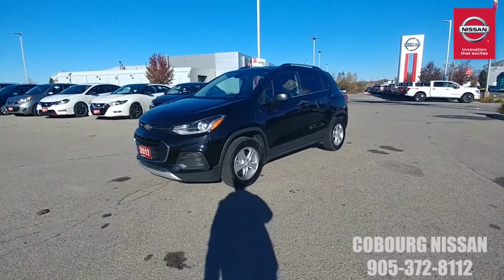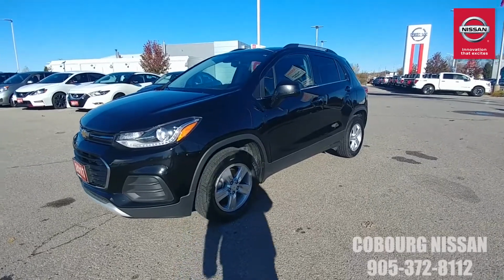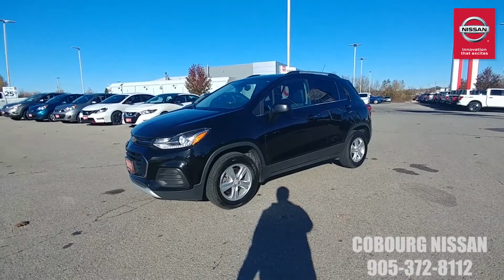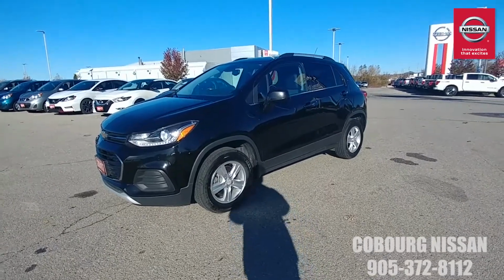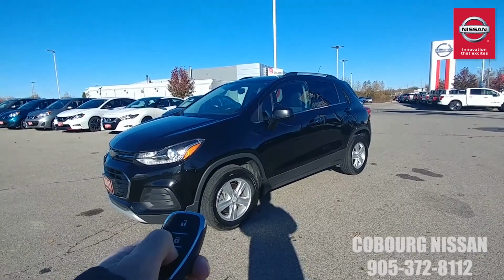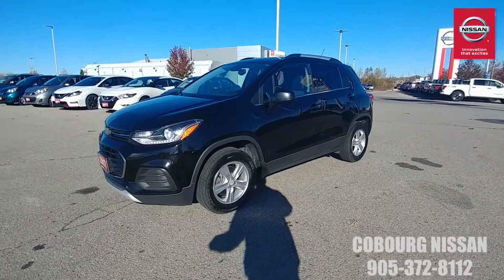Alright, let's have a look at this 17 Chevy Trax LT. It is an all-wheel drive, 67,000 kilometers, black exterior, black interior. What a great looking truck. So let's get it started because it does have a remote starter, which is fantastic for cold or hot days. Let's face it, you can run the air conditioning, run the heater, whatever you like.